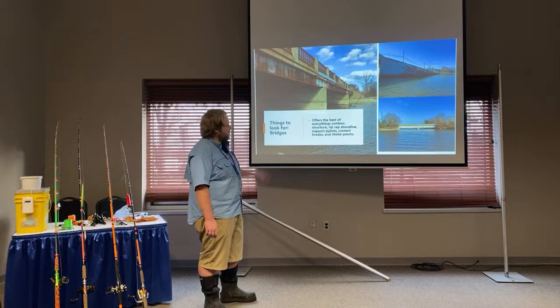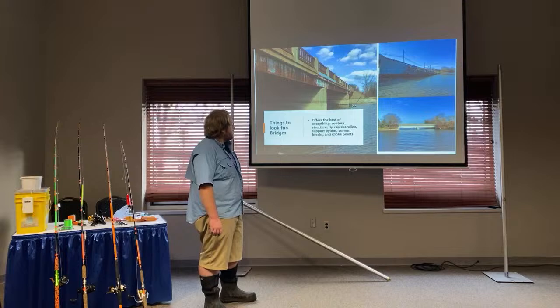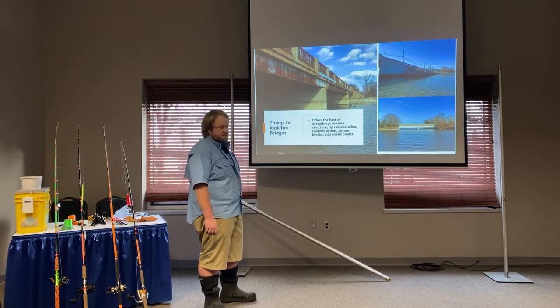Now, all these bridges are within, oh goodness, 5, 10 minutes away from each other. Yeah, they're all very close. So, mapping their path, that's the name of the game when it comes to this approach. Seeing where they are. Next slide, please.